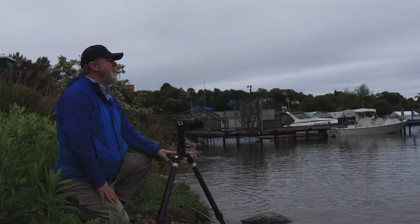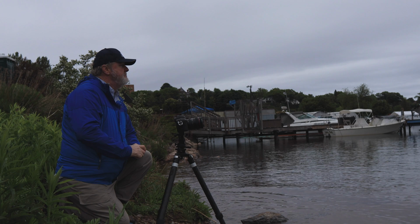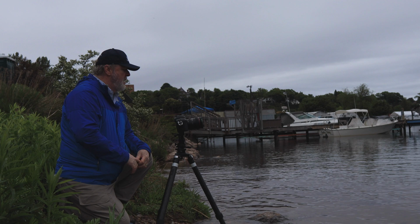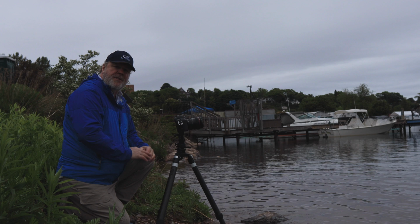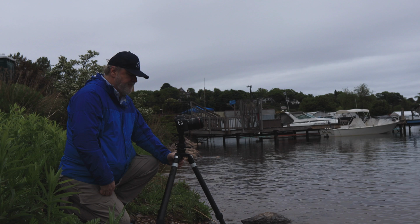And I thought I would try my hand today at a long exposure. Minimalist photo, semi-abstract, very straightforward. I have a 24-105 lens on here. I'm probably going to put on a 3-stop or 6-stop neutral density filter to extend my shutter speed so I can smooth out this water and get this beautiful reflection here. Some ducks swimming in the water as well. So that's the shot today.